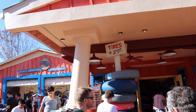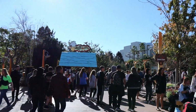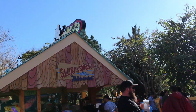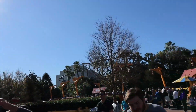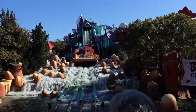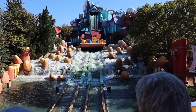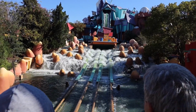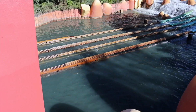Tires $2, if only. Hail to the Chief. And right behind Hail to the Chief, you can see the drop in the Dudley Do-Right ride. We'll see it a little better when we get over to this bridge. We'll stand here and wait for one to come. There's one coming down now. That looks unbearably wet. And here's another view.